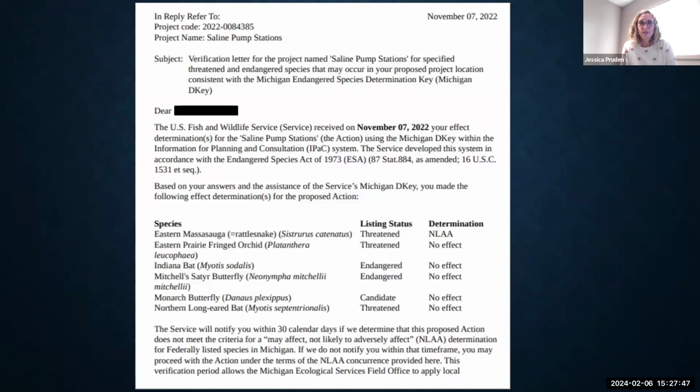If it's a federal project, there might be a 30-day, what we call verification period. This letter shows you that language. It says that if you don't hear from us within 30 days, you can assume that we concur and you're good to go. This gives our office time to review and audit the letter. And once again, if there are any issues that we see, we would reach out directly to you with questions.